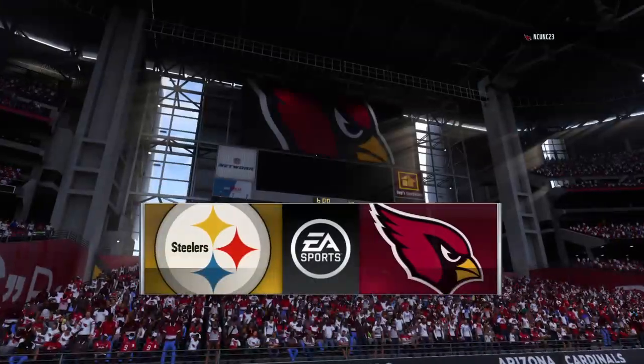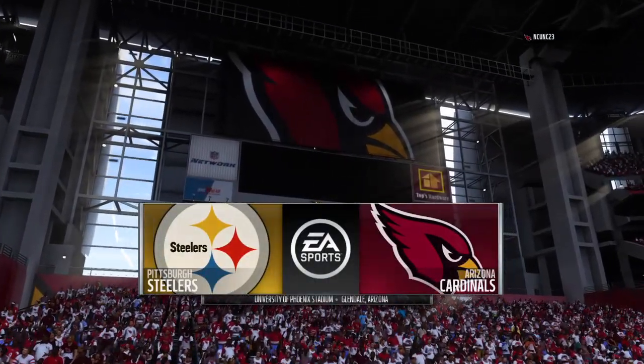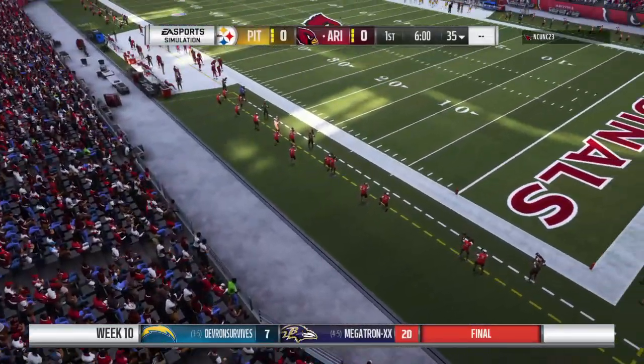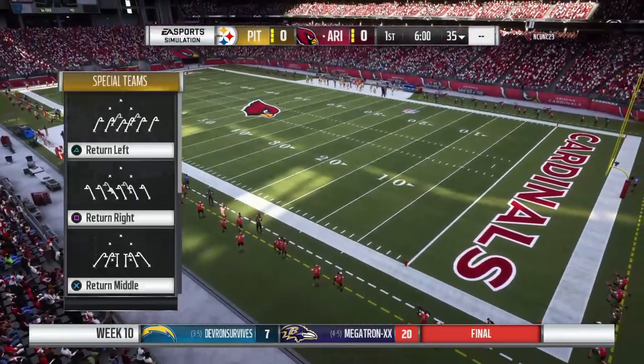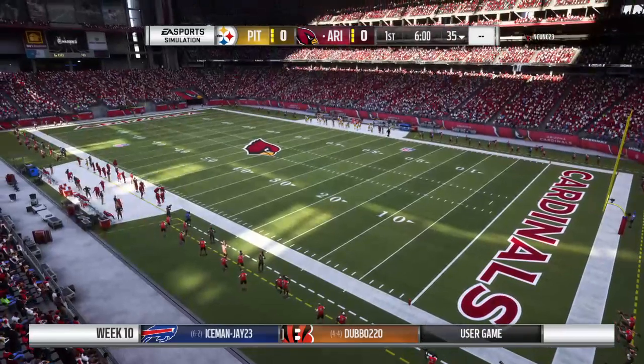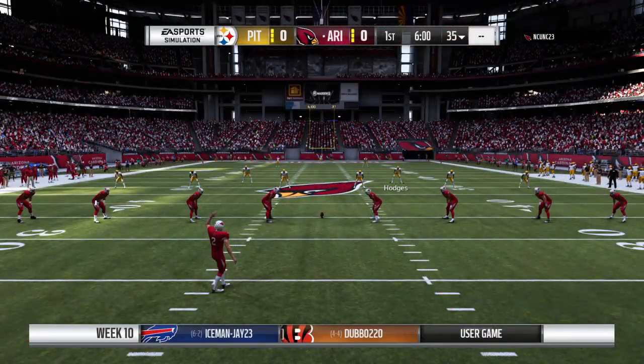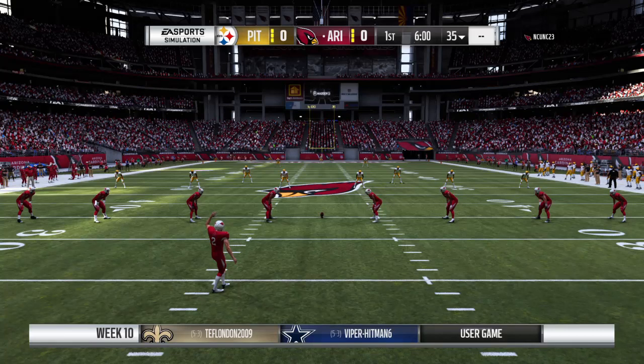Sports coverage of the National Football League is on the air. The scene a few moments ago, here it is. It's unlike any other in sport as both teams made their way out of the tunnel. These folks are fired up as their guys are ready to do battle between the Pittsburgh Steelers and the Arizona Cardinals.